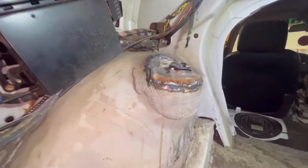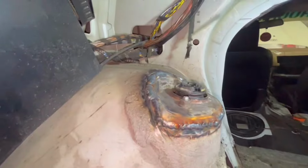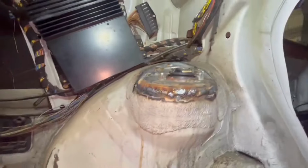Nice. Got the strut tower all welded up. Our welder's not great. Neither are our talents, but she's solid.